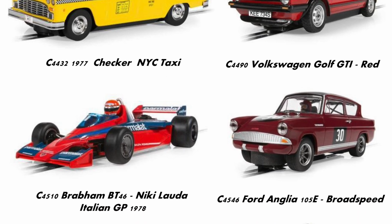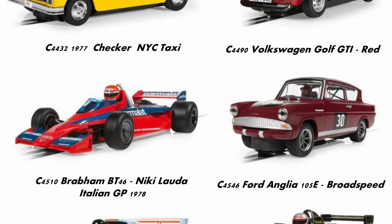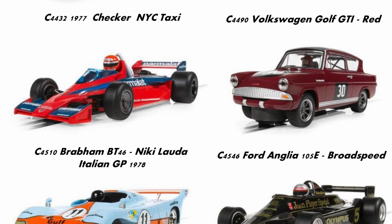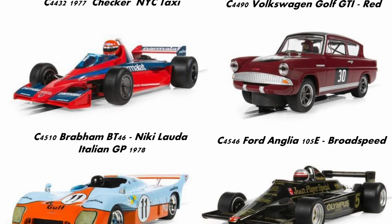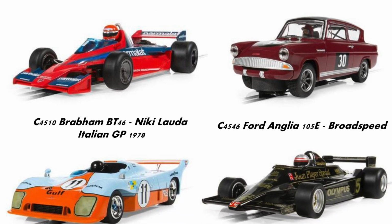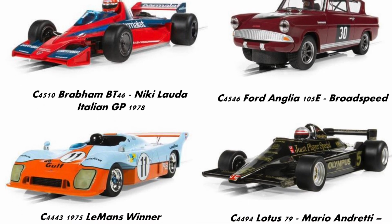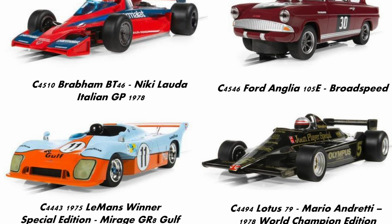New York City Taxi, the Brabham, the maroon Ford Anglia race car. Baby, something about that car looks, I think, pretty cool, honestly. The Mirage Golf livery, nice one there. And the Lotus 79, all shipping right now.